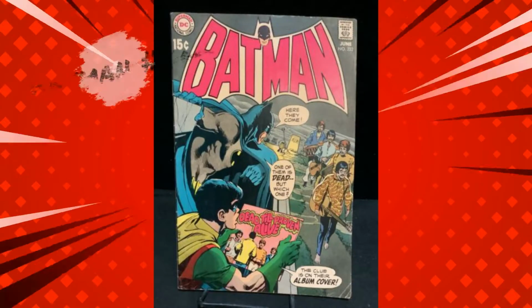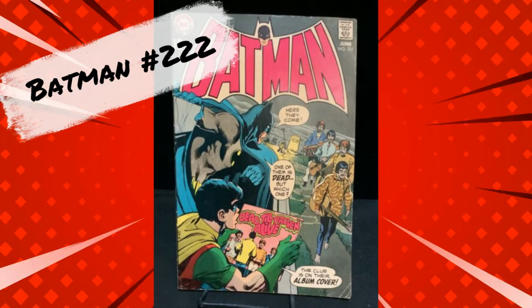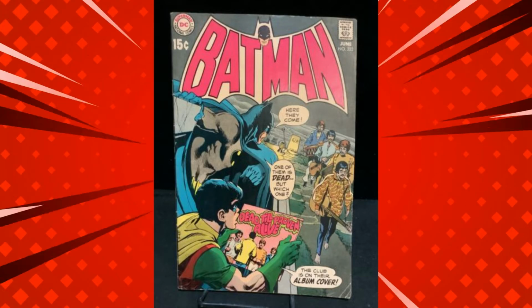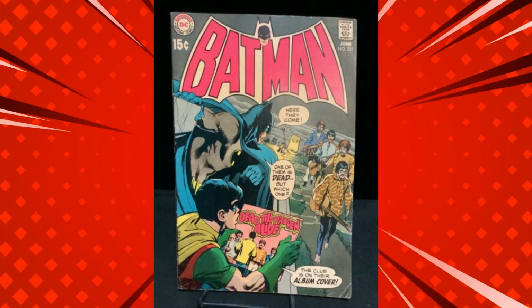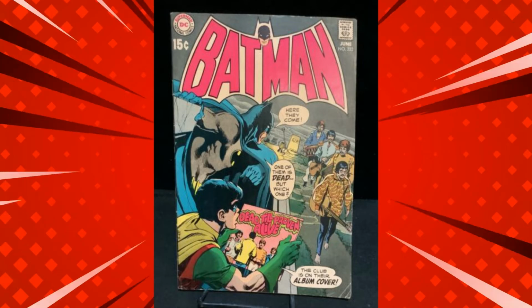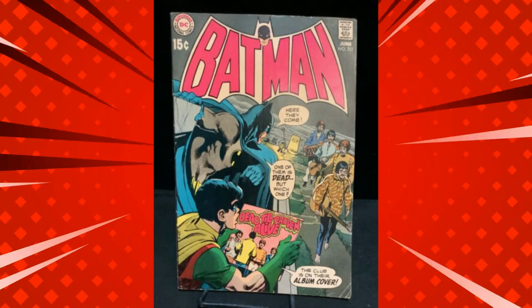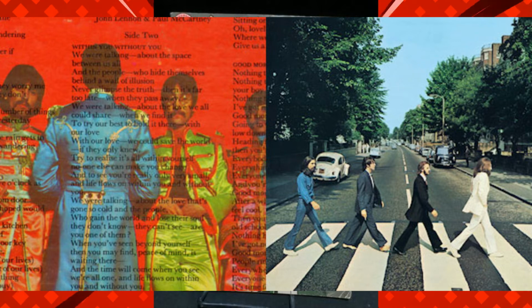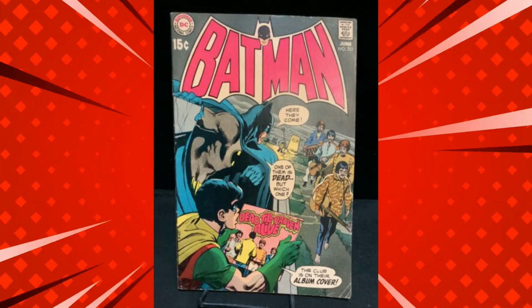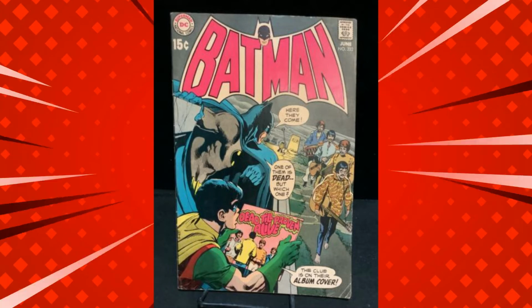The 10th Neal Adams cover that I would suggest to be part of a definitive Neal Adams Batman collection is Batman number 222, published in April of 1970. Back in the 1960s, the Beatles were the most popular pop group in the world, with multiple gold albums and a ton of number 1 songs. In connection with one of their album covers, a rumor started circulating that bassist Paul McCartney was actually dead, and that the remaining Beatles were covering it up, but leaving clues in their songs and album covers.